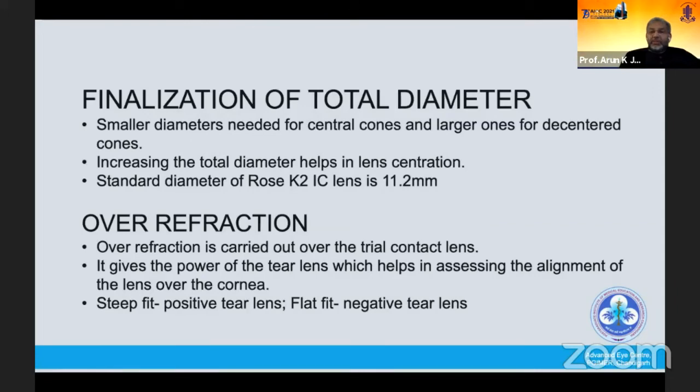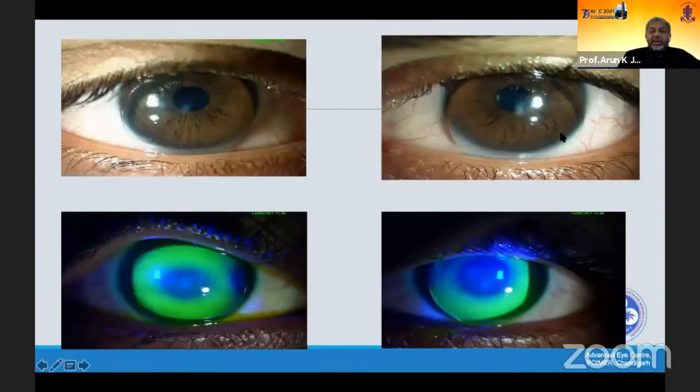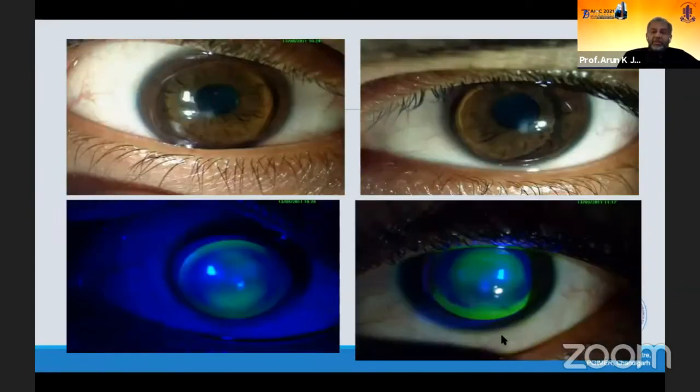And this is a representative case with grade 3 to 4 keratoconus on both sides. And this we have fitted. There is a central scarring in this case, but these lenses, as you can see, are flat in both the eyes. And by doing more trials of the lenses, you can have a central bearing with the mid-peripheral bearing, and because these are toric fit, you can see a dumbbell-shaped pooling of the dye.